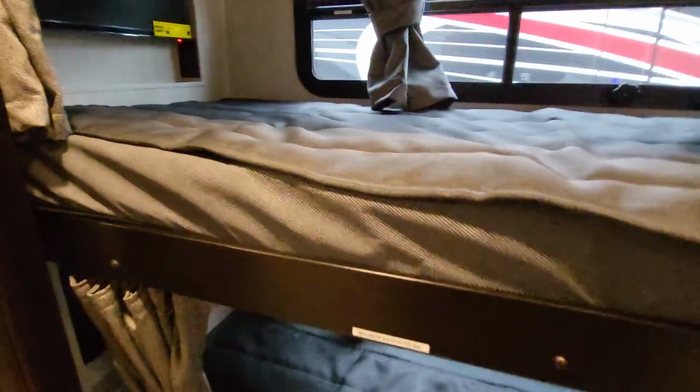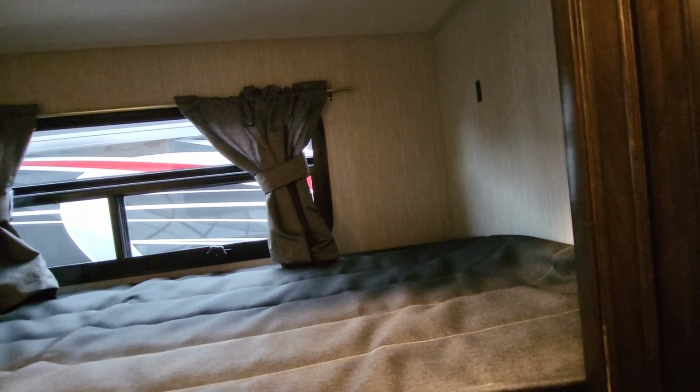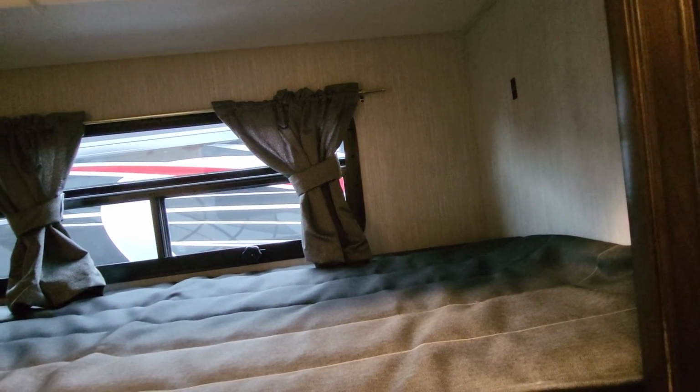So, let me ask you something. When this bed isn't used, is this a closet? Yeah, you can lift up that top one and then it turns into a closet. Okay, because I was looking at this bar up here. What do you like, Callie? You like it?